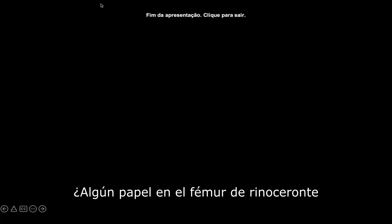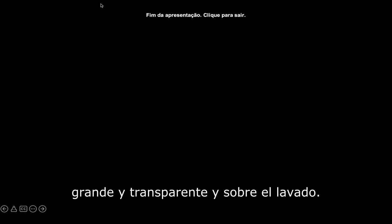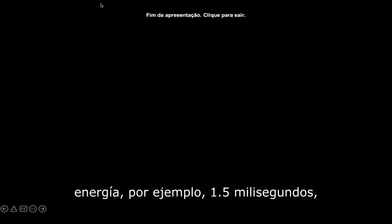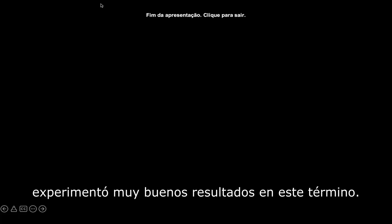Another question from the chat: any role in rhinophyma and flushing? I don't think that rhinophyma improves with the SWT or a neodymium YAG unless it has a clear large vessel in it. And about the flushing, I've experienced good responses with very short pulses and high energy, for example, 1.5 milliseconds, 8 joules, and also combined in the same session with a neodymium YAG sub-millisecond, 0.3 millisecond. So combining both wavelengths, I have experienced very good results in this regard.